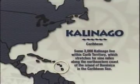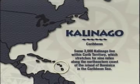John, can you share an interesting historical fact about the Kalinago? They were one of the first groups that encountered Columbus. Yeah, that's right. They were one of the first groups that Columbus encountered, and at the time, way back in history, they were called the Carib. Today, they're known as the Kalinago, which is the name of their ancestors.